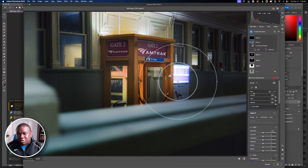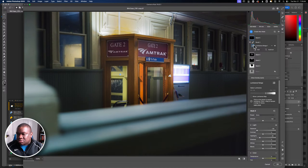I just want to get into this little area back here. So I'm going to pull down on the exposure and pull down on the highlights. Maybe pull down a little bit more on the exposure. And I'm going to come back up here to the luminance. And I am going to spread this out so it's selecting more. And I think that is more appropriate to what I'm trying to do.